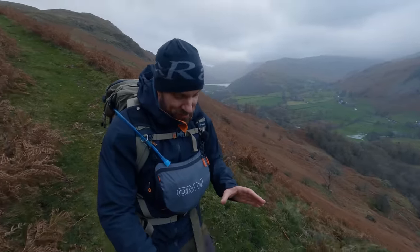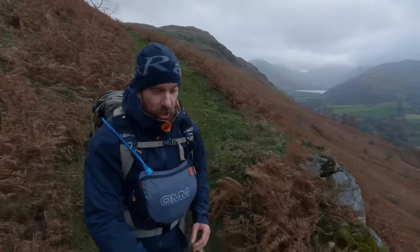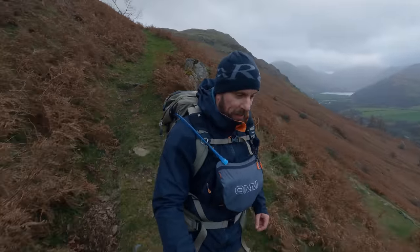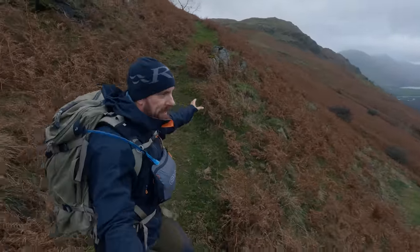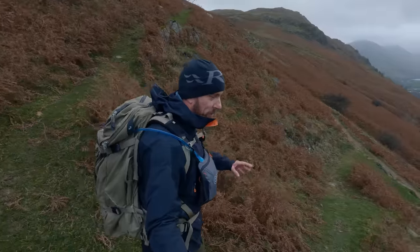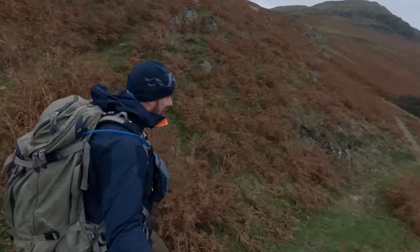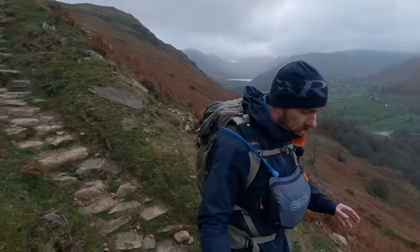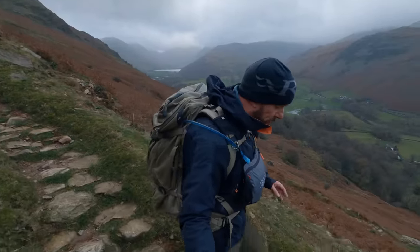I don't know what it is, but every time I nearly fall, it's when the camera's not running. That was very close. I just did like a 3 meter long slide on one foot down that grassy bit there. So if you do come down here and it's wet, just be mindful of that. I just looked up a minute ago, didn't realize how far I had to go.